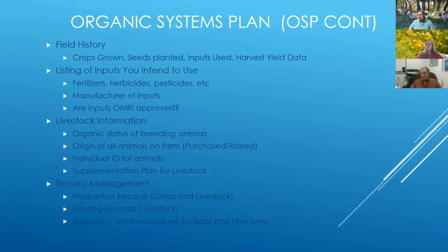One thing that they're really going to want to watch with the livestock is that every animal will have to have some form of individual ID. And the reason for that is, again, they'll look at your records, and if you have a sick animal, they'll want to know, what did you do with that animal? How was it treated, etc. They'll also want to know how you supplemented those animals. Again, any supplement, any feeds you use have to be organic products, OMRI approved.